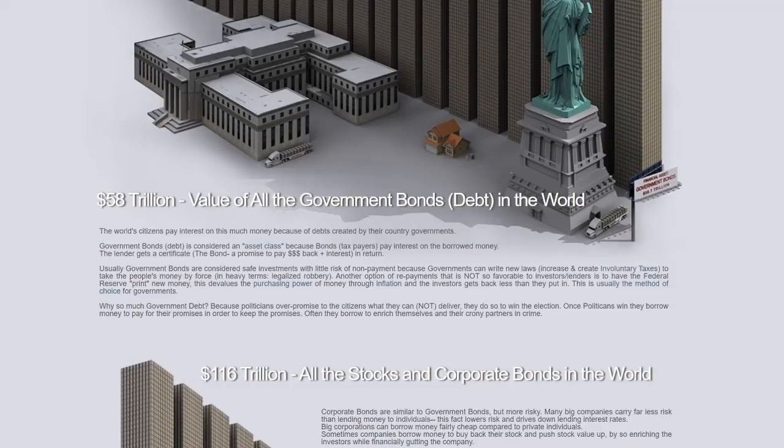Usually government bonds are considered safe investments with little risk of non-payment because governments can write new laws, increase and create involuntary taxes to take the people's money by force, which some of us consider legalized theft or robbery. Another option of repayment that is not so favorable to investor lenders is to have the Federal Reserve print new money. This devalues the purchasing power of money through inflation, and the investors get back less than they put in. This is usually the method of choice of governments.